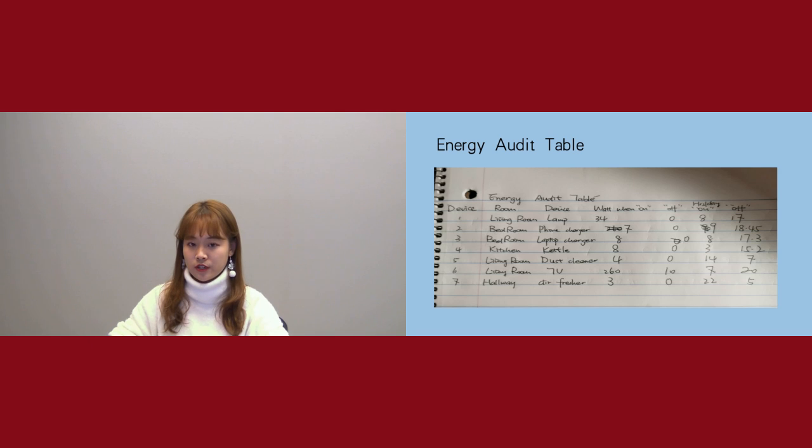And here is my energy audit table. I measured the watts when on, when off, and the hours per day when on, when off. For example, the lamp in the living room is 34 watts when on, and off is 0, and hours per day is 8 when on, and off is 17.